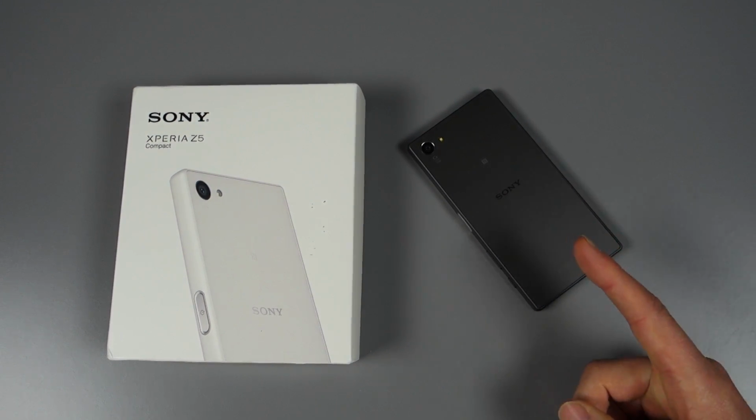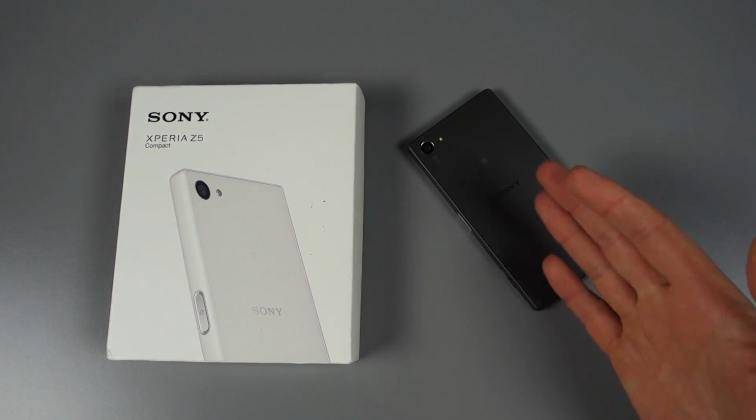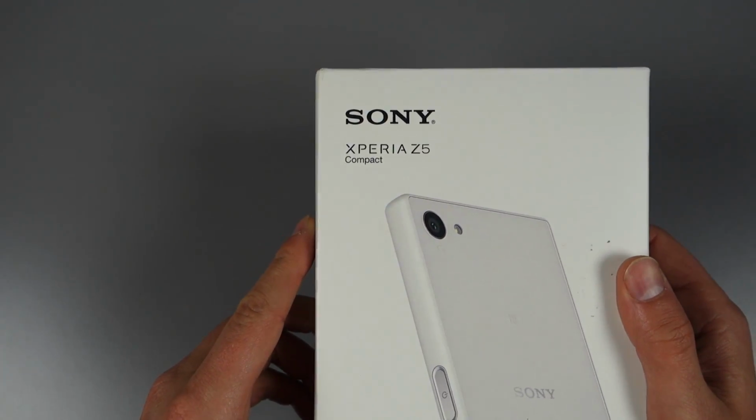So I've got in front of me today a phone that is really, really exciting. At least on a personal level, it's exciting. And those of you who know what this is already are probably excited as well. It is the Sony Xperia Z5 Compact.